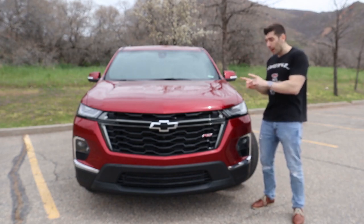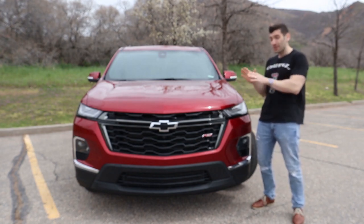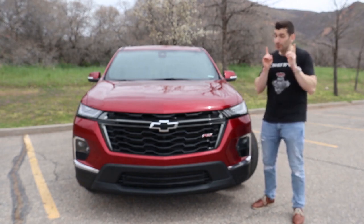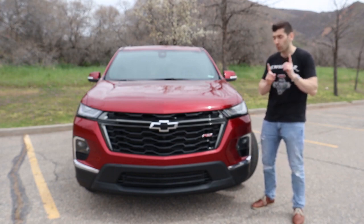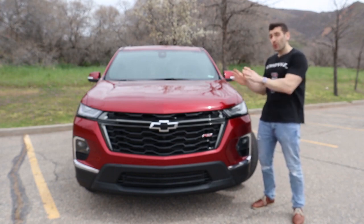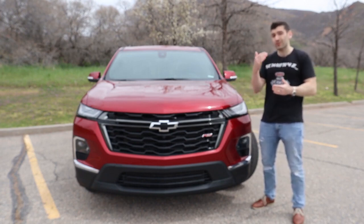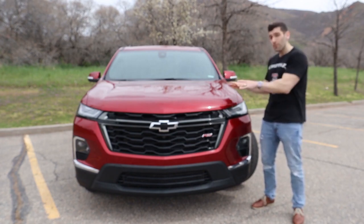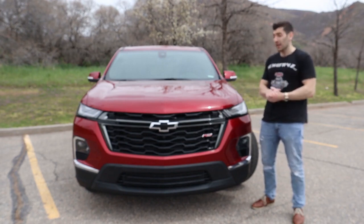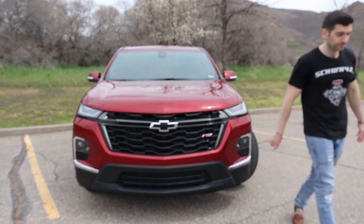But some of those things are remedied by the fact that the interior is very easy to use and very intuitive. I also love the great technology, and the MyLink system is fantastic. I also give props to Chevy for the ride quality and comfort of this vehicle, which definitely punches above its weight. Overall, the Traverse is a very formidable competitor to some of the newer entrants like the Kia Telluride and the Grand Cherokee L. Is it better than the competition or worse? I'll leave that up to you. But if you do pick the Traverse, I know you're going to be happy. It looks great, it drives great, and it comes packed with great features.